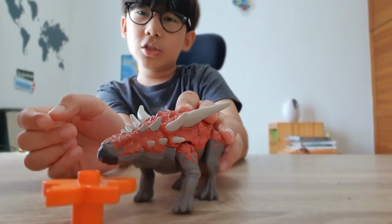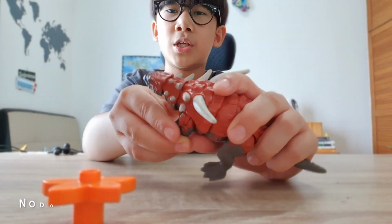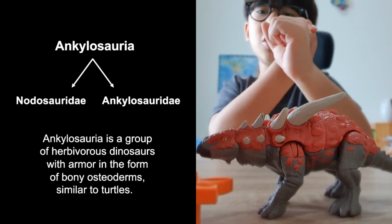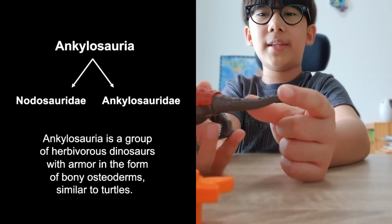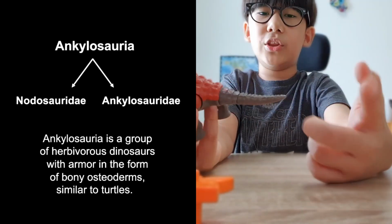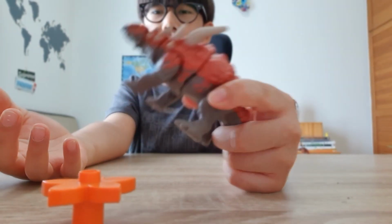The Sauropelta also had large armor on its back. The Sauropelta had a long, narrow snout, and it was a nodosaur. It could also be considered an ankylosaurid. Ankylosaurids are split into 2 groups, nodosaurs and ankylosaurs. So, the nodosaurs did not have a tail club at the end of their tail, which is like a weapon, but the ankylosaurs did. They had large tail clubs that could smash to the ground. But nodosaurs usually had fancier armor like this.